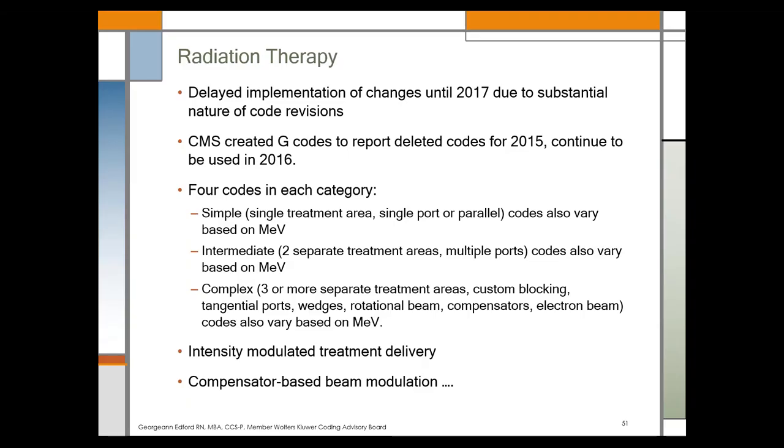Intermediate is 2 separate treatment areas, and there are multiple ports, and again, the codes vary by the megavoltage. The complex is really complex. There are 3 or more separate treatment areas. There's custom blocking, tangential ports, wedges, rotational beams, compensators, electron beams. And all of the codes in this category also vary by megavolts. There's intensity modulated treatment delivery. There's the simulations and then the compensator-based beam modulation.